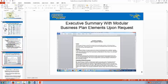So basically, what you need to present to equity investors is an executive summary, no more than a page or two long, with the rest of the elements of the business plan, like description of your customers, your financials, description of your management team, etc. All of those things need to be available, but really what you want to give the investors is a 1 or 2 page overview of your company. That's it.